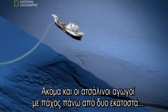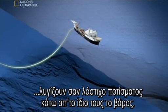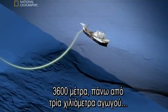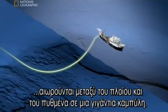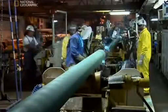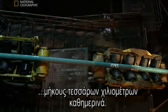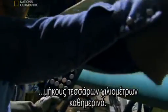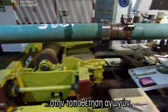Amazingly, even steel pipe over an inch thick bends like a garden hose under its own weight. 12,000 feet, over 2 miles of pipe are suspended between the ship and the sea floor in a giant curve. The Lorelei will work around the clock to spit out up to 3 miles of pipeline every day, making her one of the fastest pipe-laying vessels in the world.